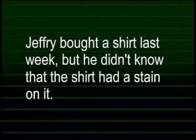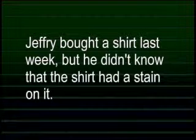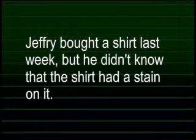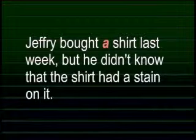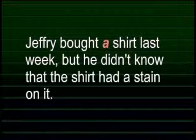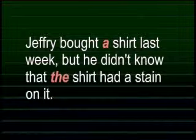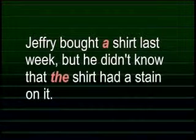Here is a sentence where a and the are used for the same singular noun. Jeffrey bought a shirt last week, but he didn't know that the shirt had a stain on it. When we hear the shirt for the first time, we use a. So, Jeffrey bought a shirt. But the second time we hear the word shirt, we already know we are talking about Jeffrey's shirt. So, we use the before it. But he didn't know the shirt had a stain on it. This sentence is a good example of how we use a and the for the same singular noun.